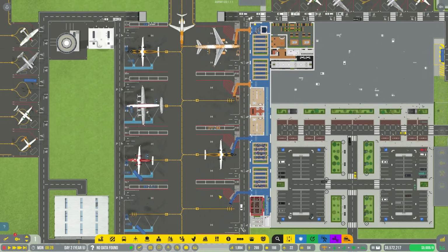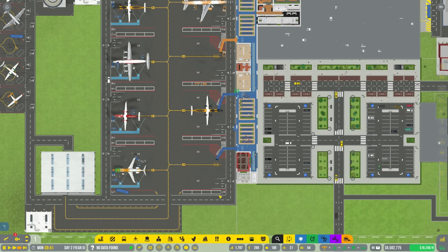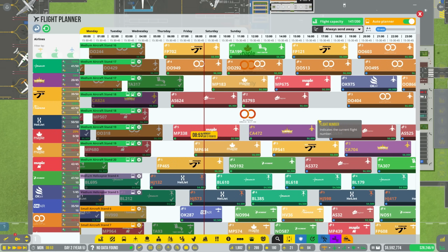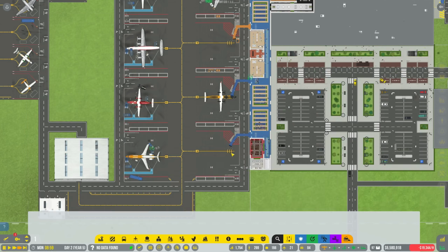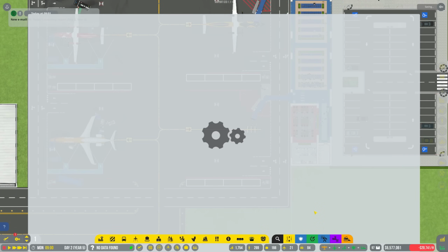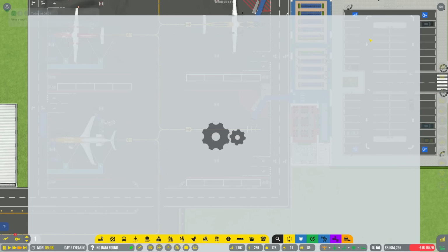So we're going to have all of these stands assigned to specific airlines. And because it's only 1 stand per airline, my hope is that we can eventually... do I want to close these stands as well? I kind of do. I want to get that stand cleared out completely and ready for Swiftly flights to come in here.